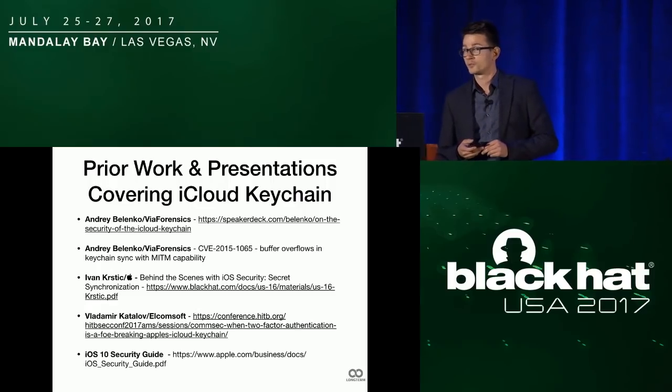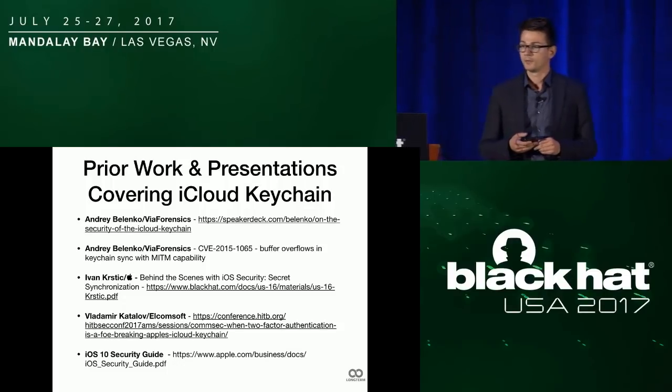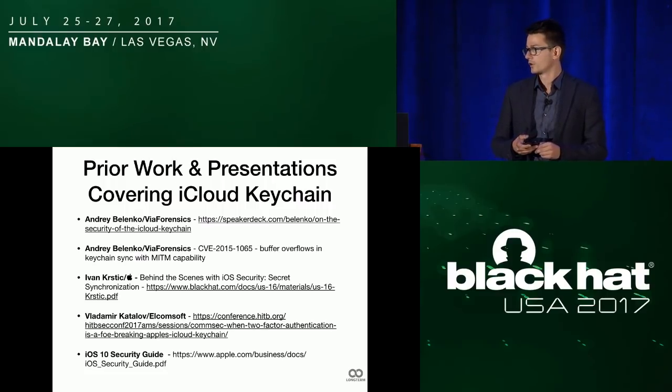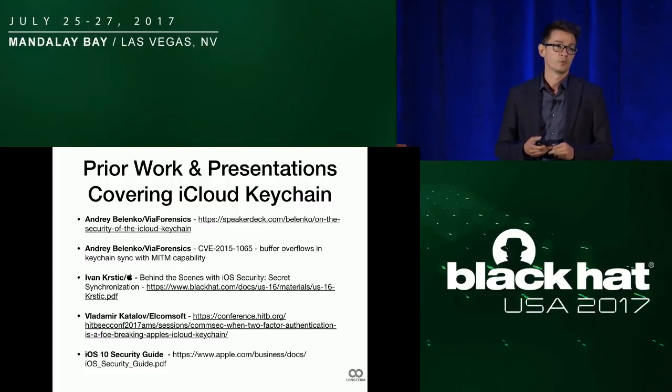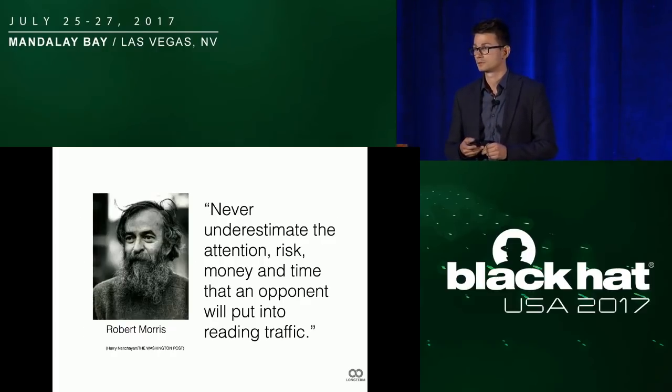This is not the first presentation about iCloud Keychain. There have been some in the past. In 2014, Andrey Belenko focused on the recovery mechanism for a forensics company doing data recovery. There's also a talk last year that provides a great overview of how Keychain works. And then earlier this year, Elcomsoft, also focusing on data recovery, did a presentation on whether or not two-factor auth accounts are secure with iCloud Keychain. And the security guide is a great reference as well.